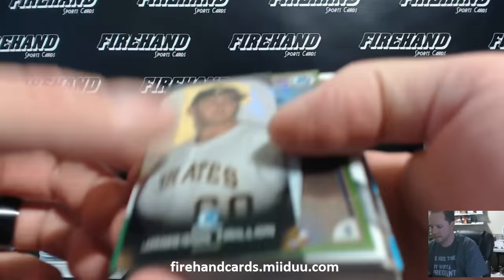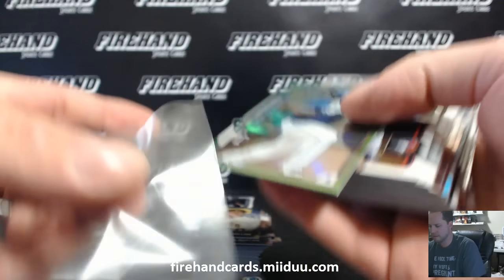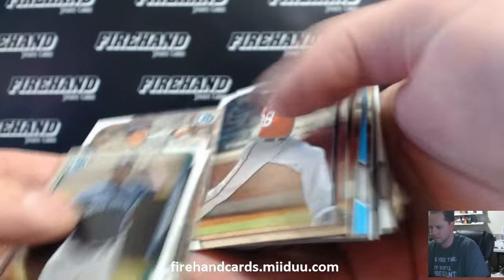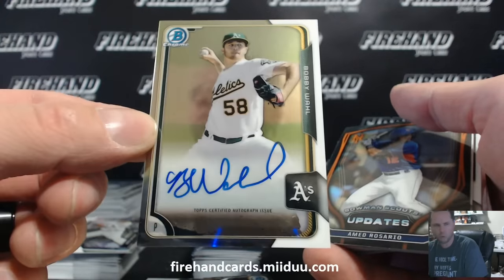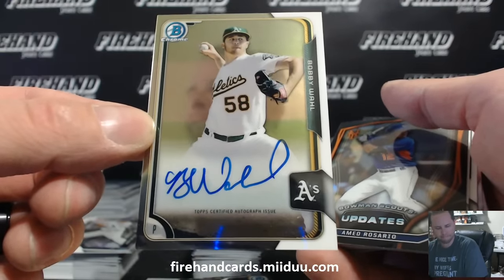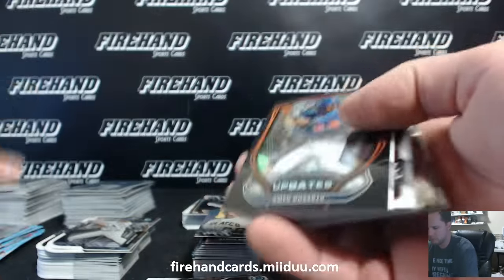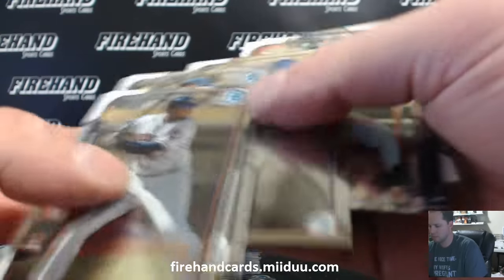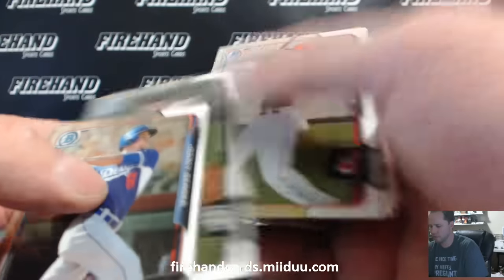And last stack, good luck. Prince Fielder Green for the Texas Rangers, the 99. But Athletics, Bobby Wall. Darren in with the ace, Bobby Wall autograph. Salvador Perez, refractor for the Royals to $4.99. That's all she wrote, dudes.